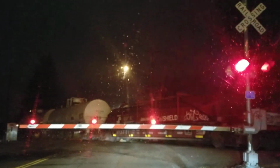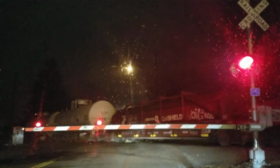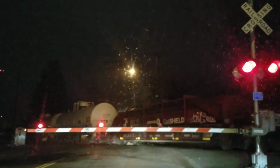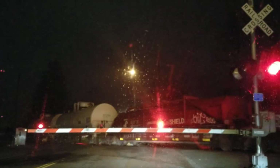Okay, I think I just heard what sounds like the air brakes releasing on the cars. Something must have gotten, yeah, air brakes are releasing on the car, so he should start notching up in a little bit. Once he starts cutting some slack, he should start moving in a little bit.